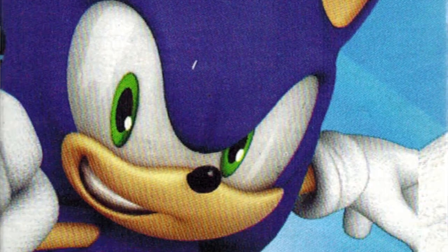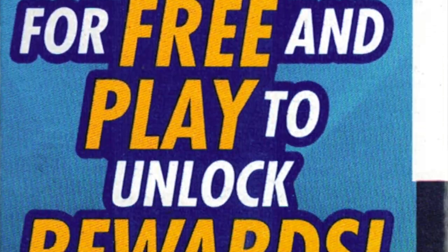Let's take a look at the side of the box here. It's just an ad telling you to download the Sonic Dash mobile game and play to unlock rewards. Don't think I'll be doing that.